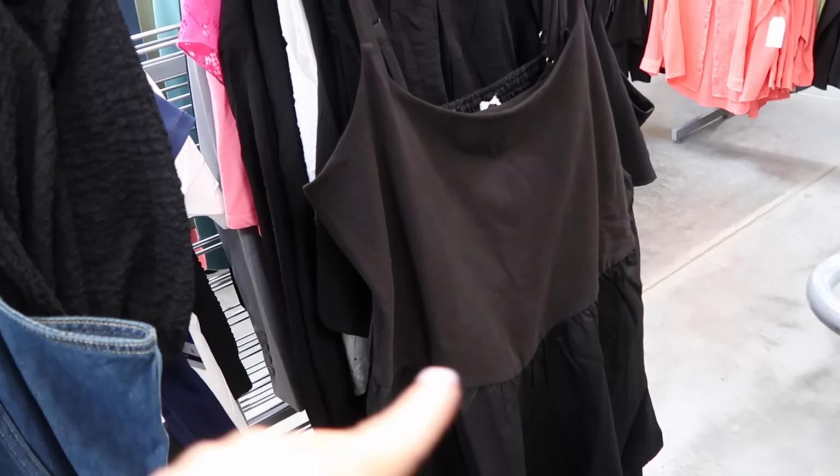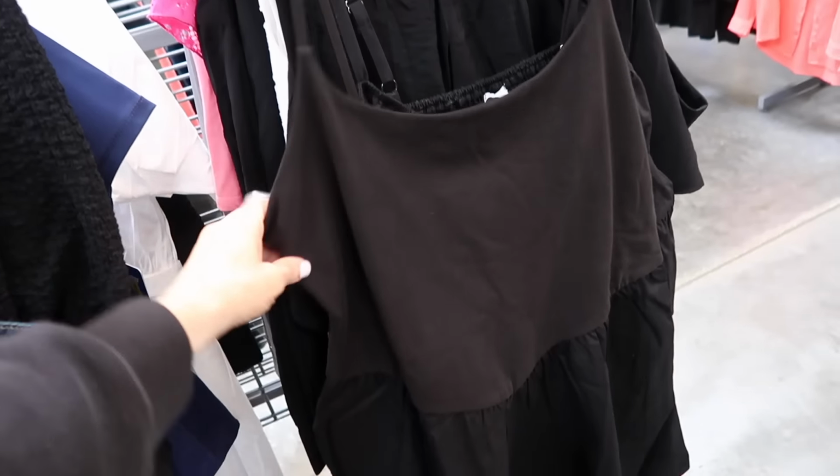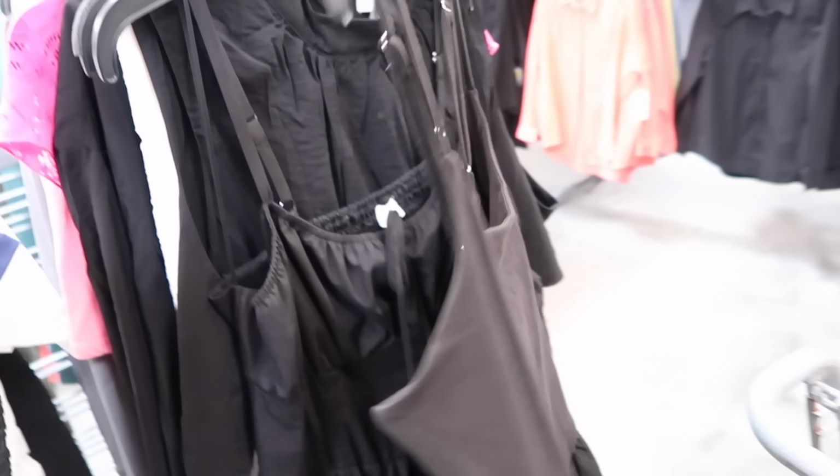And then a new dress from No Boundaries. So these are a little different than the other dresses. These have thin strap, and then the material at the top is a little different, but it has a poplin skirt, also has pockets with this seam in the back.